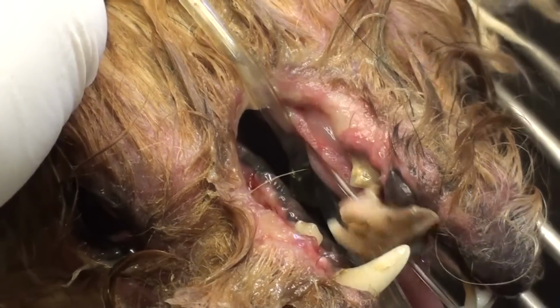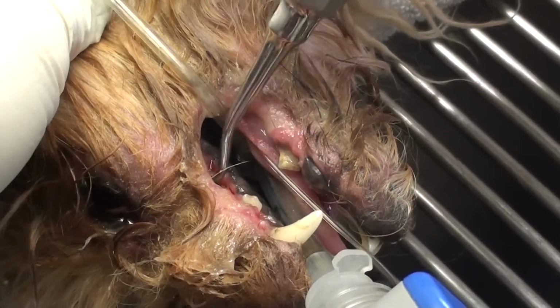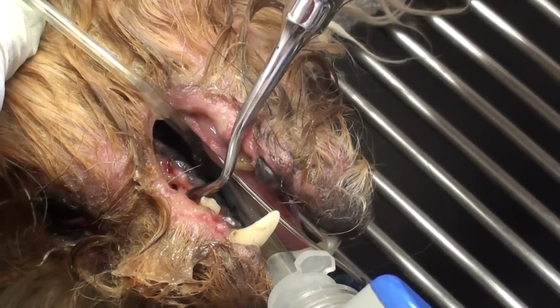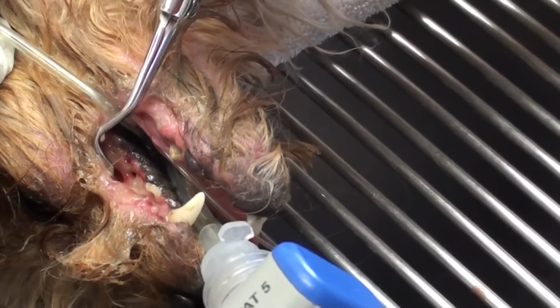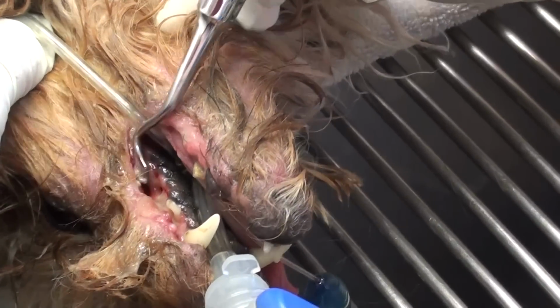See, there's this huge hole, this is called a fistula. So this hole goes from the mouth somewhere behind the eyeball. So we've got to be careful with that. We're going to flush this out really well, then we're going to pack this with some bone graft material and see if it's possible to make a flap to cover that area. But there's just no skin or tissue there.